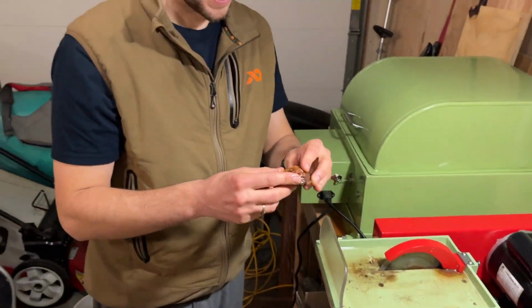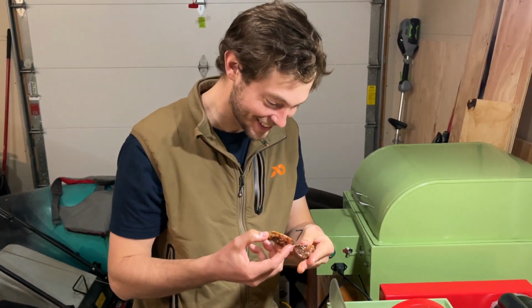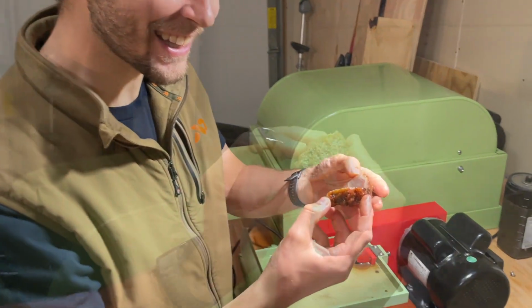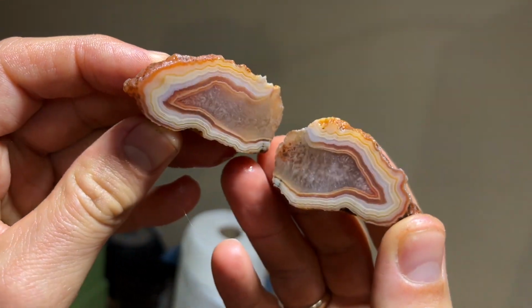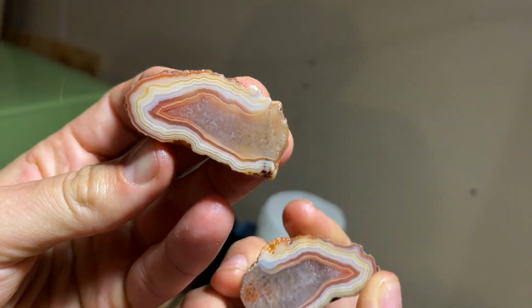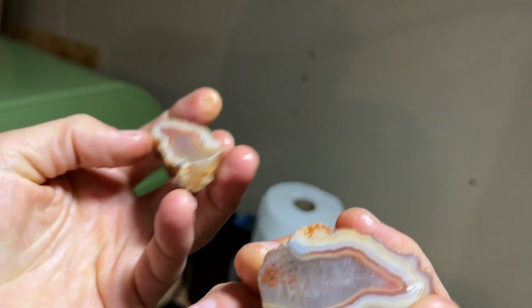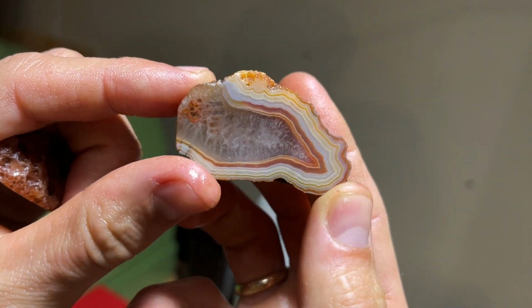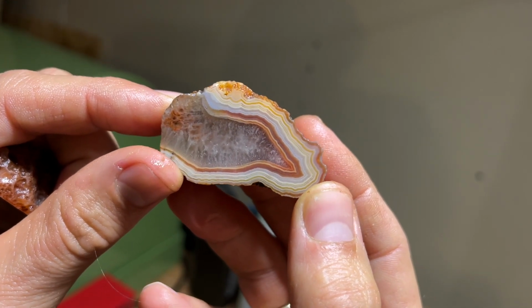All right, I'm excited. Let's take a look. Oh my gosh. Come look at this. Check out this beautiful Malawi agate. Oh my gosh, the banding on this thing is just absolutely insane. And look at that quartz pocket right in the middle. This is definitely the showcase piece.